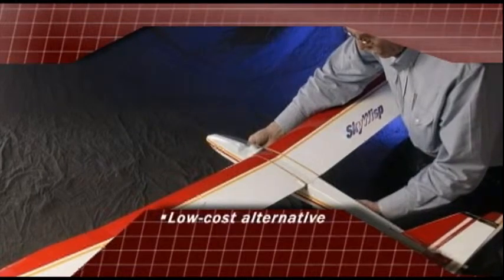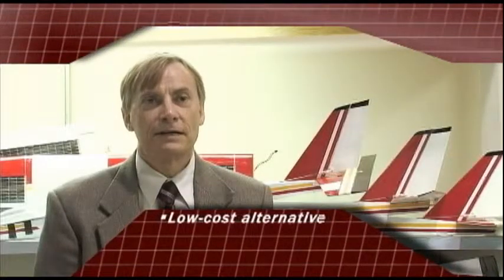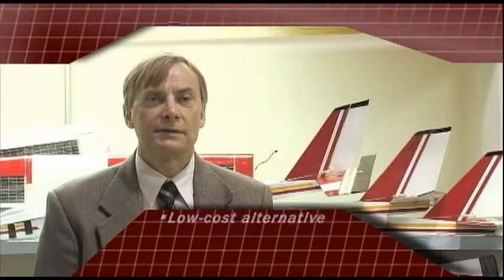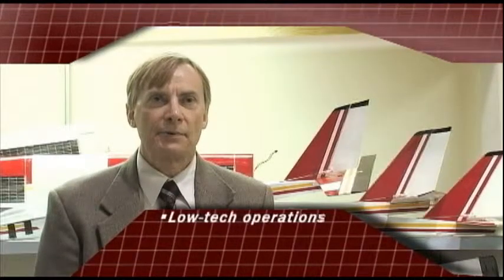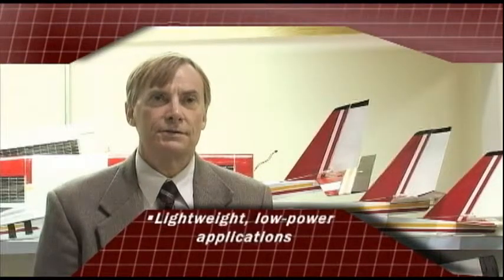SkyWisp is a very low-cost alternative to existing systems that are limited in their availability at this time. This system can be owned and operated by a user in the field with very limited training at a fraction of the cost and can afford him a great deal of capability.